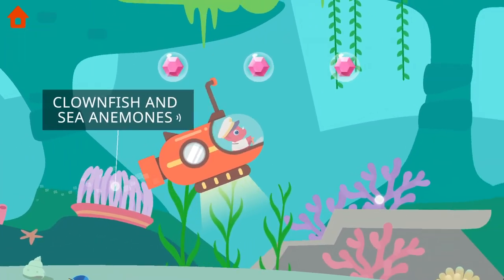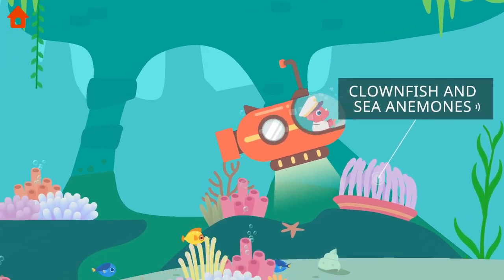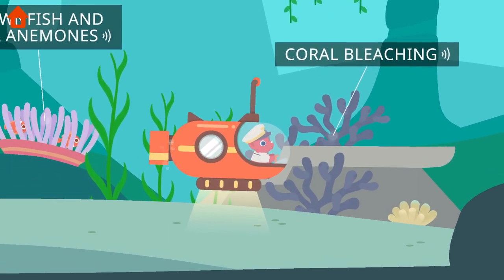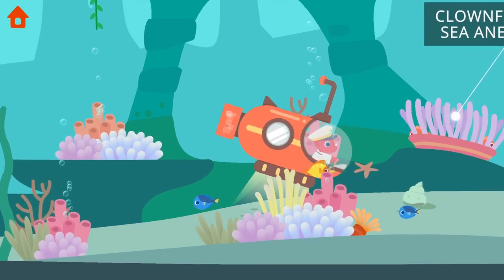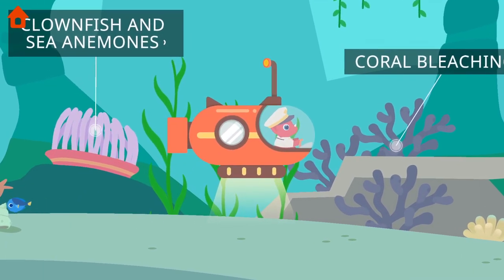Clownfish and sea anemones. Clownfish provide food for the sea anemones, which protect the clownfish and make them difficult to catch. The shared benefit between clownfish and sea anemones is called a symbiotic relationship, as they help each other survive.